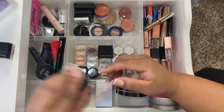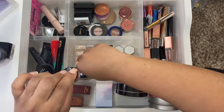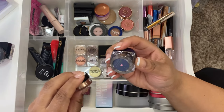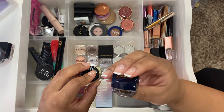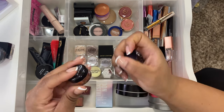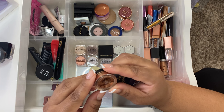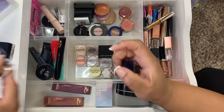I don't know. A lot of these I got from Ipsy. So like these ones, all of these ones I pretty much got from Ipsy. This one is from Fearless, and it's called Sinister. It's a loose eyeshadow pigment. Another one I have is from M. Princess, Eyeshadow Melting Maple, which I think is really pretty.